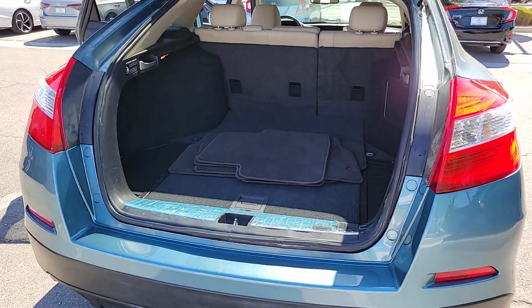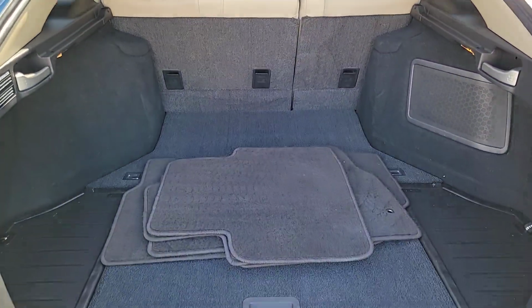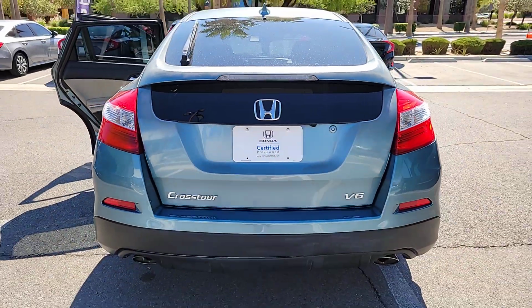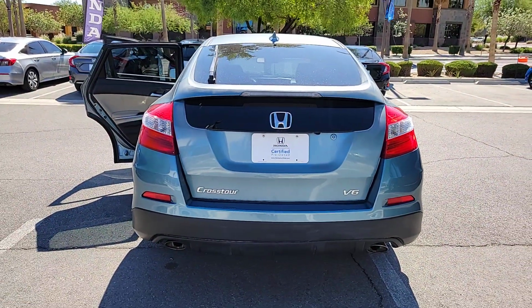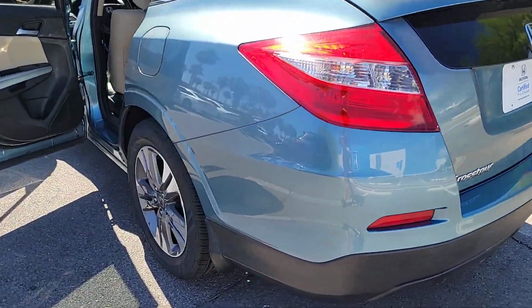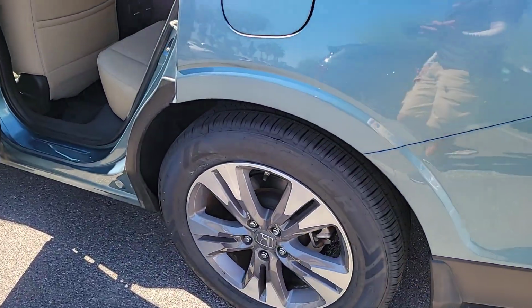hatchback convenience. These are just some of the great options this vehicle comes with: sunroof, moonroof, keyless entry, backup camera, power passenger seat, heated mirrors, fog lamps, Bluetooth connection, aluminum wheels, heated front seat.